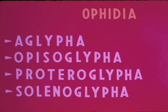They're just different types of snakes. The Opistoglypha was a rear fang snake. Proteroglypha was a member of the Cobra family, neurotoxic. Selenoglypha was your rattlers and so forth. But a lot of snakes they have discovered have both neuro and blood toxin elements in them.